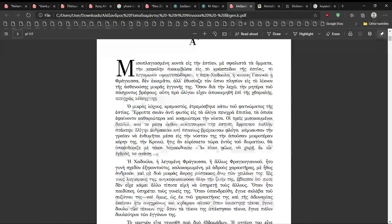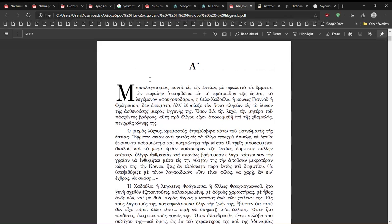And now let me start reading the text and focus on things that interest me. Let's have a look at the text. Of course, Katharevousa. I know there is a debate for ancient Greek. Should you read it this way or that way? For Katharevousa, there is no debate whatsoever. You just read it exactly the same way as modern Greek.